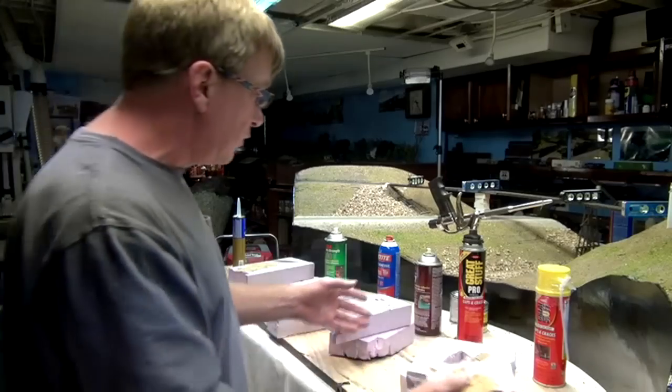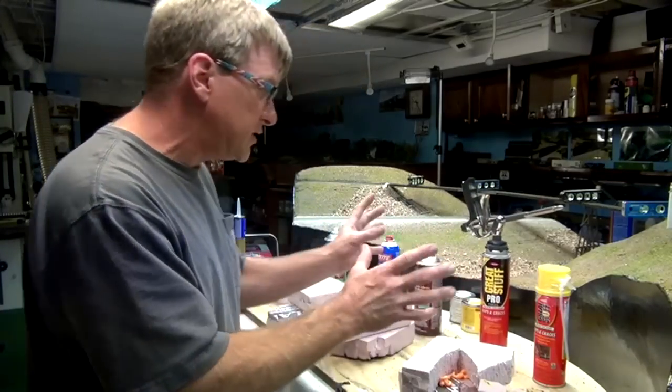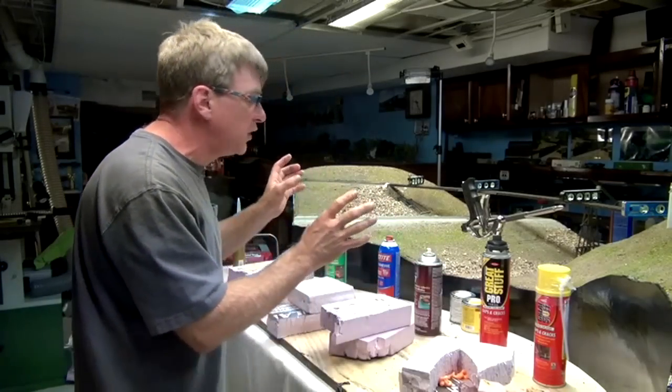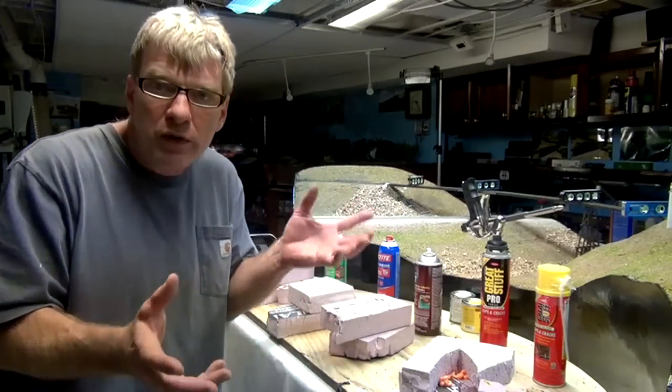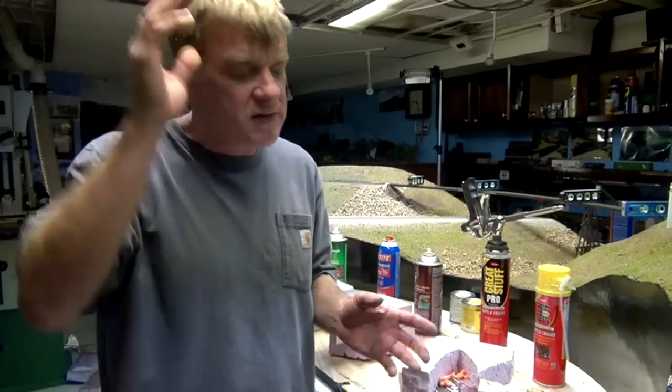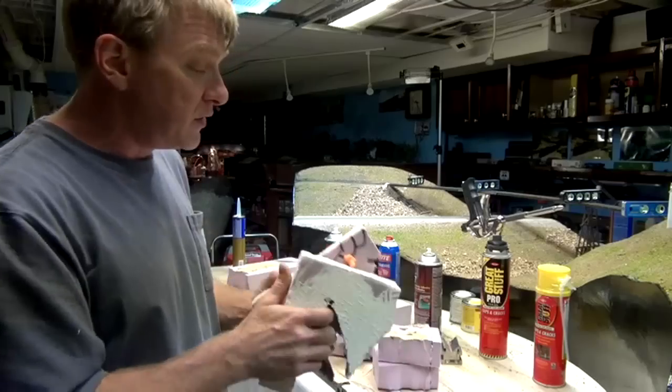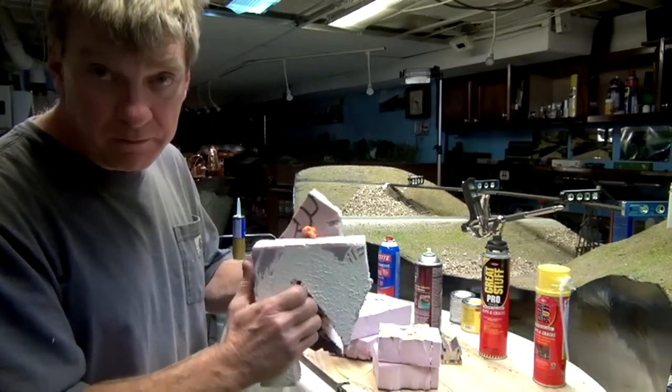So I want to tell you what, I'm still gonna stick with the Great Stuff, because if I'm building a courtroom model for court, or if I'm building a module for somebody, I really want it to last a few years. I don't want to take any risks of the foam separating. But I can tell you with this Great Stuff, we've got a winner.